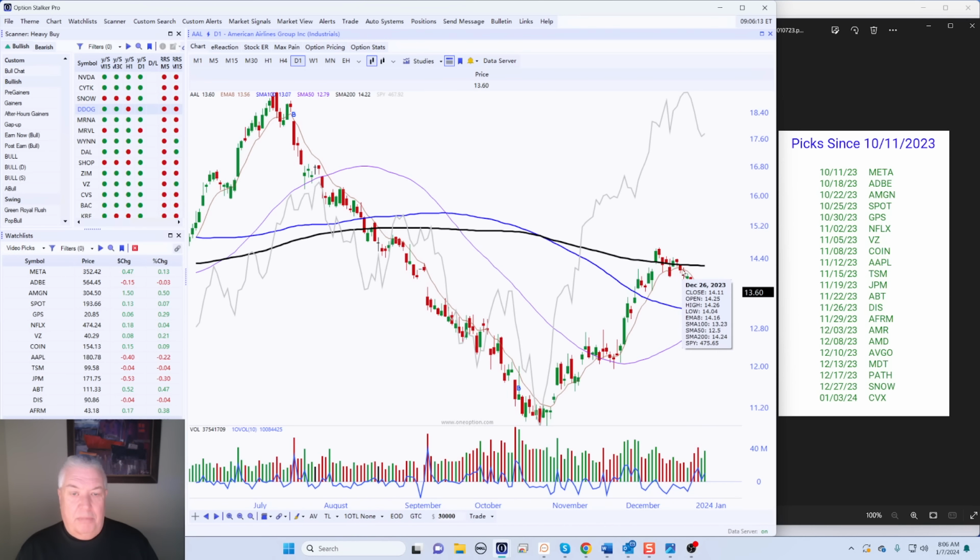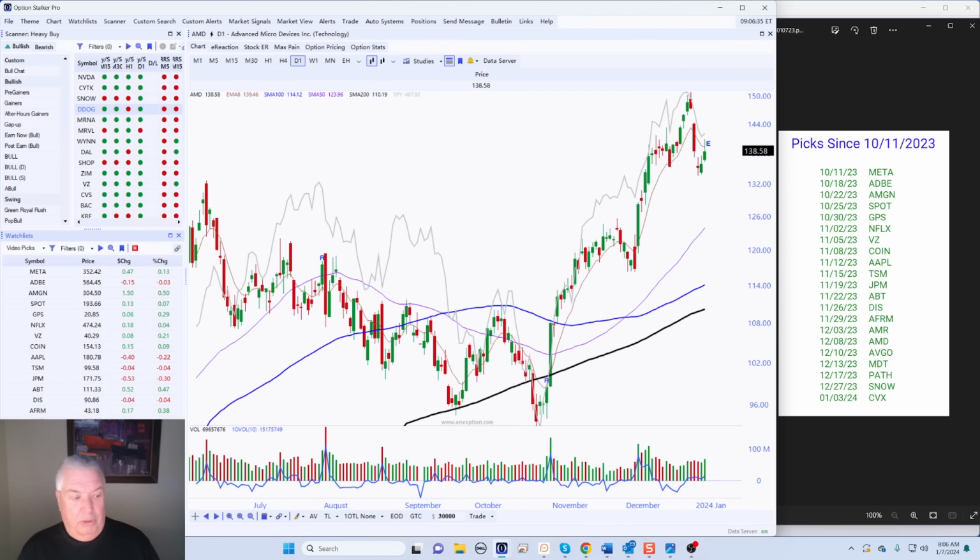Yeah, you would start taking profits here because the gray line is the SPY, because the market has been moving higher and the stock is starting to lose some of its momentum. AMR was still a nice pick. It's still a good pick. I mean, the options are still up 10%, even with the market pullback.